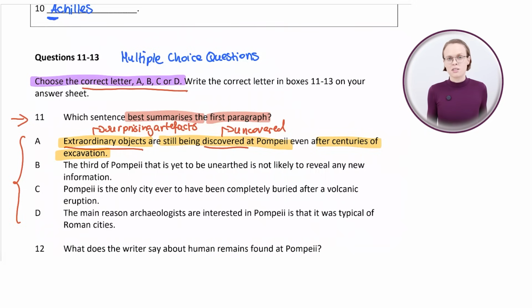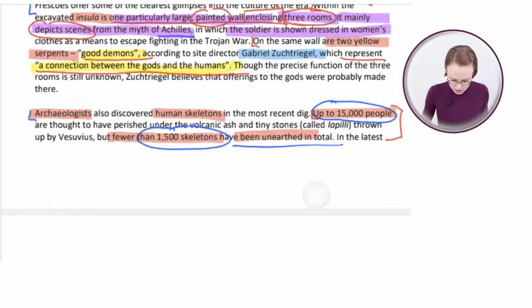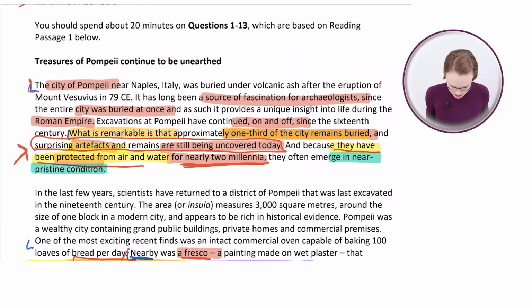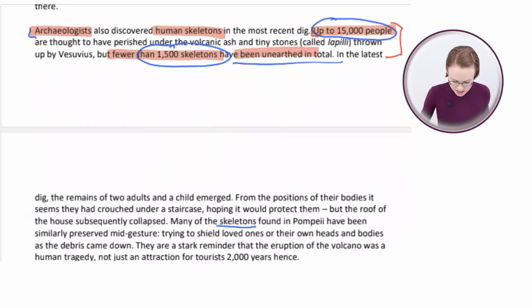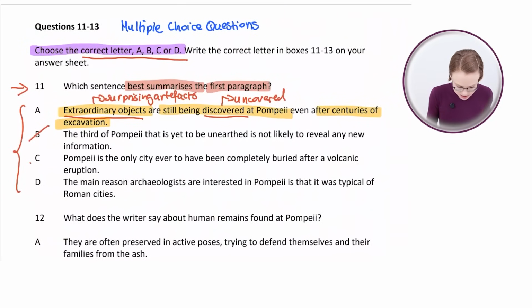But before we choose A, let's quickly have a look at B, C, and D to make sure we can rule them out. B says, the third of Pompeii that is yet to be unearthed is not likely to reveal any new information. This is not what the passage says. The passage says that there are still surprising artifacts. So B is out. C. Pompeii is the only city ever to have been completely buried after a volcanic eruption. The passage doesn't say that. It only says that the city of Pompeii was buried under volcanic ash after the eruption of Mount Vesuvius. It doesn't say that it is the only city, so this doesn't best summarize the first paragraph. This means that C is out.